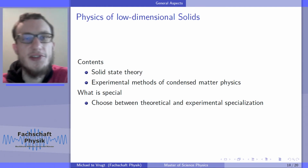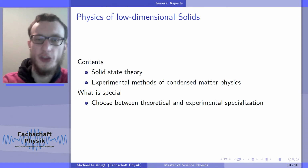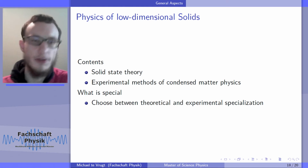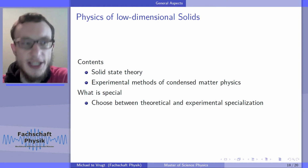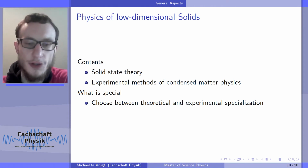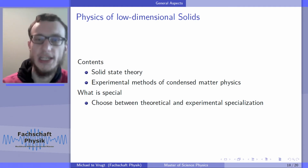And there's physics of low-dimensional solids, which is again a specialization in which you can choose between having a more theoretical or more experimental focus. Although you will have to do a certain amount of both, because there's a strong focus on also showing you the connection between theoretical and experimental methods. So you will do solid state theory, one lecture or two lectures. You will learn about the experimental methods of condensed matter physics, at least one lecture, at least one lab course, and probably a second lab course if you're into experimental physics.